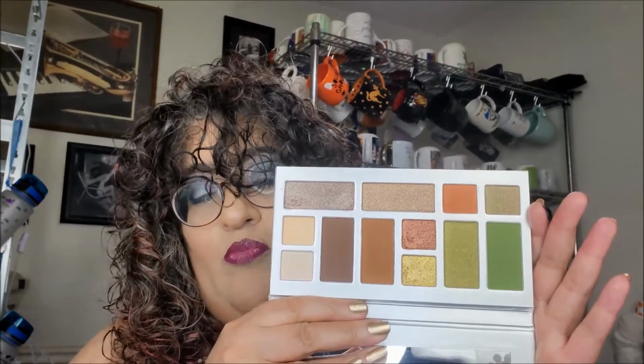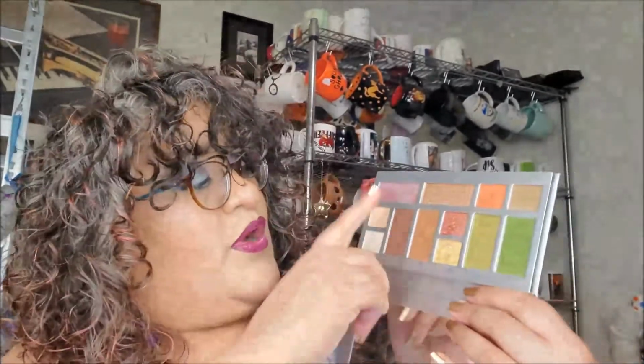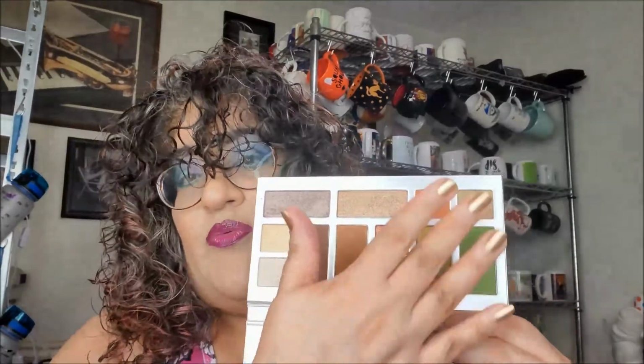And then this last one is the e.l.f. And this will give me some warm, more neutral tones to use. I mean, it's not neutral. I mean, even these browns are dark or reddish cast. And then we've got the gold, and then we've got these over here. So we got a lot of greens in our collection this time. And thinking of that, not a lot of blues. Okay, so this has my blues and purples, as does the After Dark.